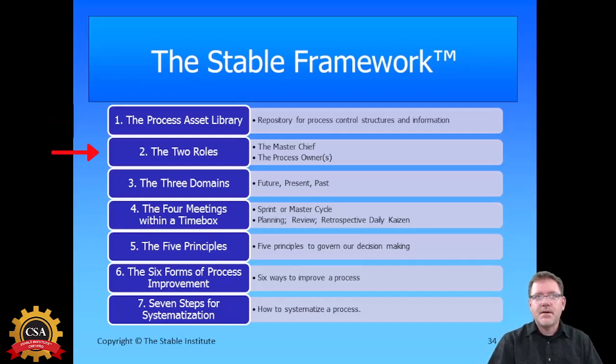2 roles. This is what makes it all happen. There's the master chief, who is like the senior quality person in the organization or in the department, and then everybody else are process owners that are performing repeatable steps that they do every day. 3 domains: past, present, and future. This is how we organize information. Some information we'll need in the future, and that's where it is. Some we'll need right now because that's the current workflow that we're working on. And then there's past information, which is really our metrics.